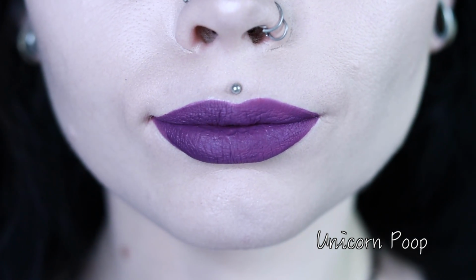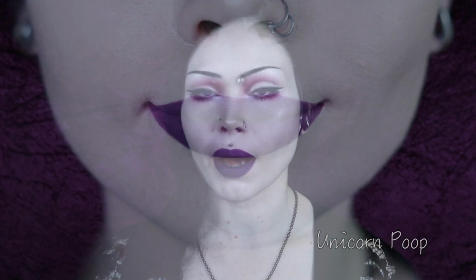With this particular shade, I recommend 2 layers for maximum opacity, just so you get that beautiful dark purple color. Otherwise, it kind of pulls a little bit harder towards magenta. Still an orchid color, but has a slight magenta hint to it if you don't layer this one a little bit more than some of the other shades.